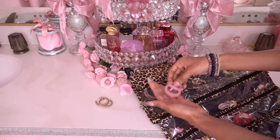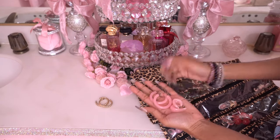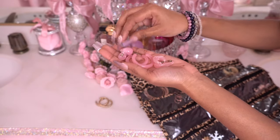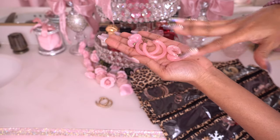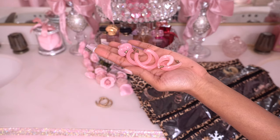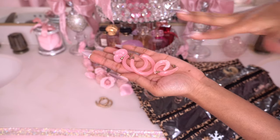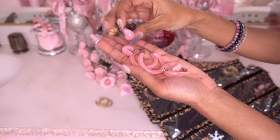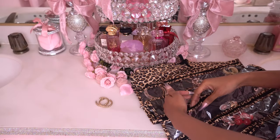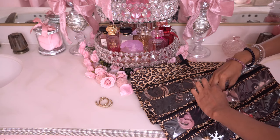Okay, so we have a bunch of these acrylic earrings. They're like a whole set. Like, I got three different shapes. Love these. These are my vacation earrings as well. I hope you can tell what my vacation style is, my vacation fashion sense. I love little jewelry that doesn't look American, that looks more ethnic, if that makes sense. I don't know. Y'all can see.